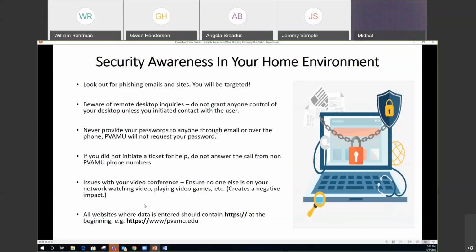Any website that you're required to enter data into, make sure that it starts off with HTTPS://. Those should be the only types of URLs that you're accessing to input any kind of data. So be very cautious of those and the way that they'll be posed to you.